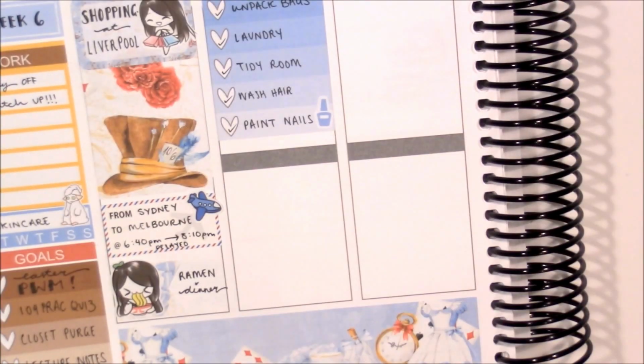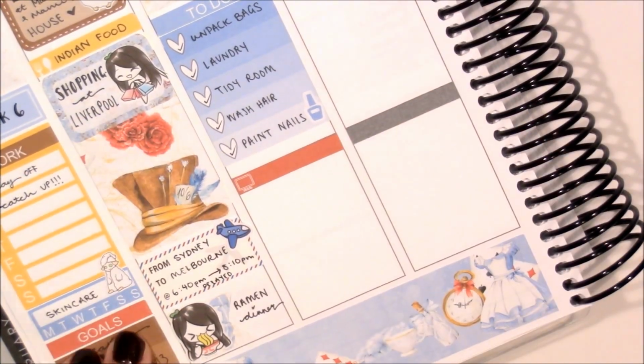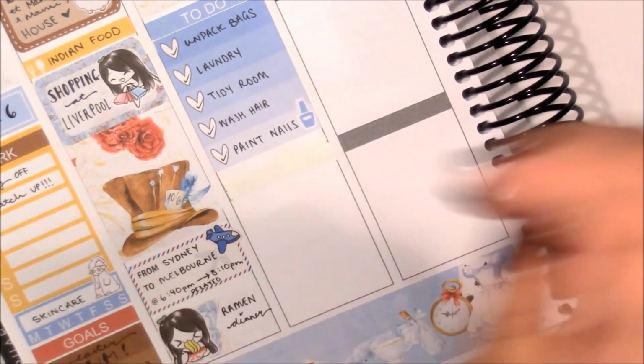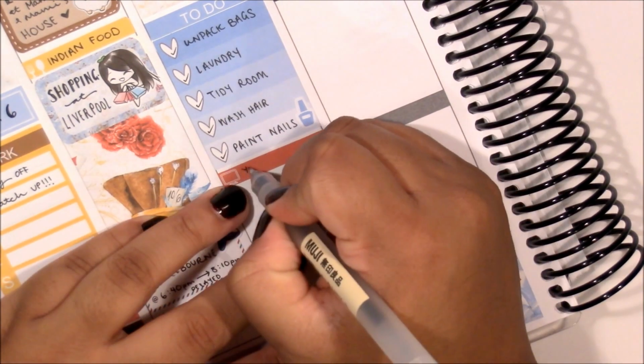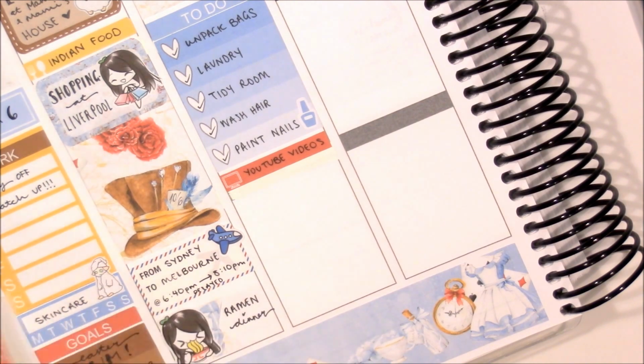Then I also took a yellow flag label from the kit and layered on top of it a sleep-in sticker from ThatPlannerGirl to mark that I slept in. Then after that, I whited out the header at the bottom and I'm putting down 3 little things.